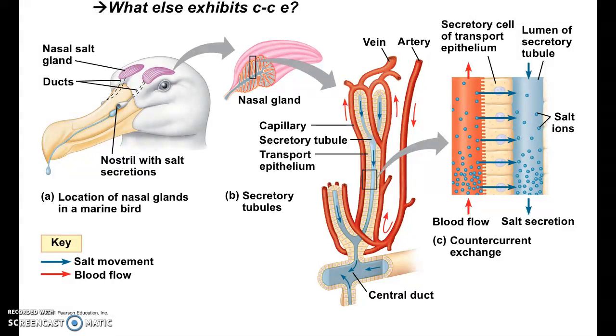So in the case of marine birds, remember, they are taking in a lot of salt water. They're eating fish that is pretty salty. So they are getting a lot of salts in. They have nasal glands that excrete salt. They have something called a counter current exchange. Think of it as two different tubes. One tube is carrying blood in one direction, and in the opposite direction of that.